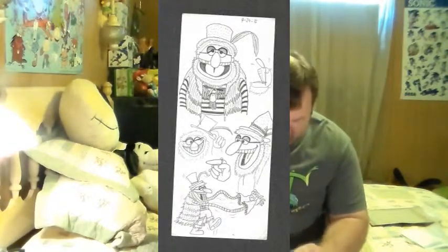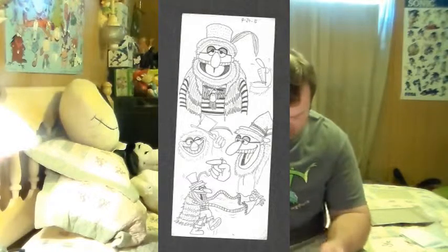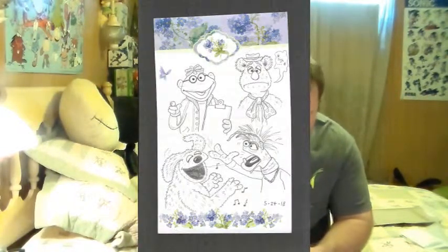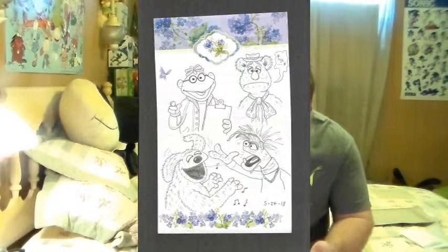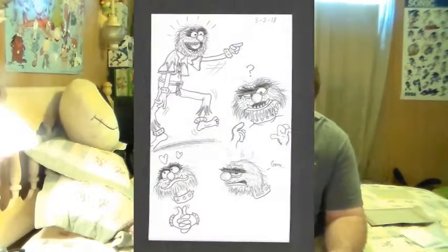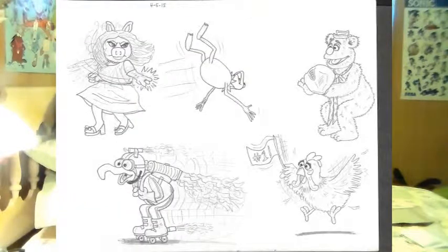Some more. Okay, Scooter, Fozzie, Ralph, and Pepe. You see, these are more. I almost didn't see the back. Animals on the back. Wow, I'm going to have to scan both sides. Ooh, that's pretty cool. Pretty cute. Piggy, Kermit, Fozzie, Gonzo, and Camilla. Karate chops and Kermit. Oh, poor Kermit getting karate chopped.